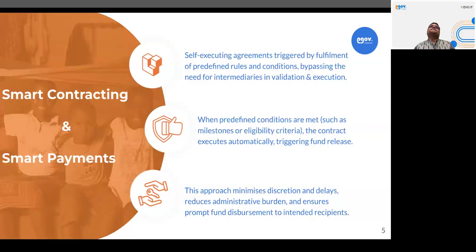Now, given that we're here in this webinar to look at smart payments as an effective mechanism for delivering G2P benefits effectively, here's a little bit around our own interpretation of what smart contracting or smart payments actually is. So smart contracting in that sense, like Anant also touched upon a little bit, is self-executing agreements. These are agreements that trigger payment release once certain predefined rules and conditions are met. Say, for example, if it's capital works, if certain milestones have been met, like if the measurement is good enough, if it has been validated, or if it is a social protection scheme, and certain eligibility criteria have been met, then the contract executes automatically and it triggers fund release.